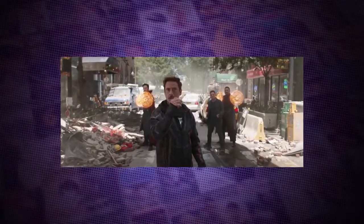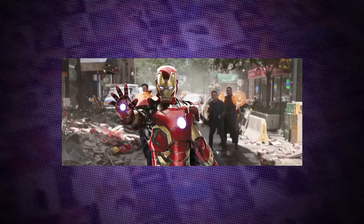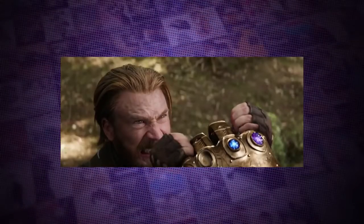So many shots in the trailers even changed dramatically from the final cut, like this one with Doctor Strange, Banner and Tony Stark. While the shot appears in the film, Tony is in full Iron Man armor in the final cut. Or this one. By the time this shot came around, the Mad Titan had 4 stones, not 2. But that's just small stuff. What are we actually missing?